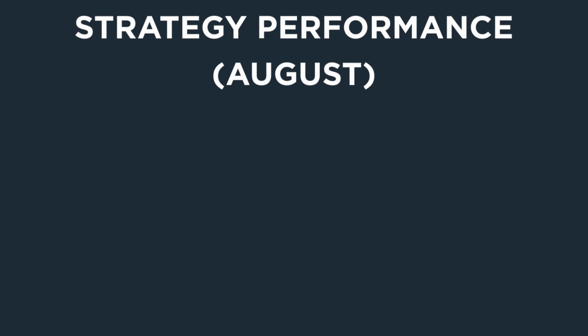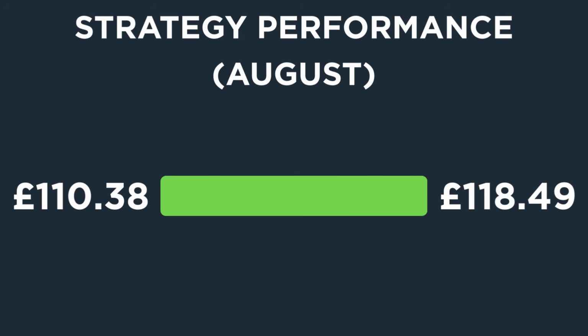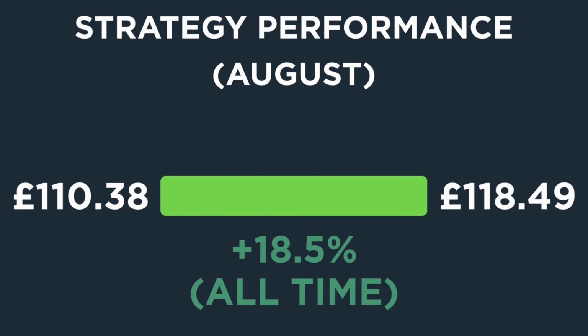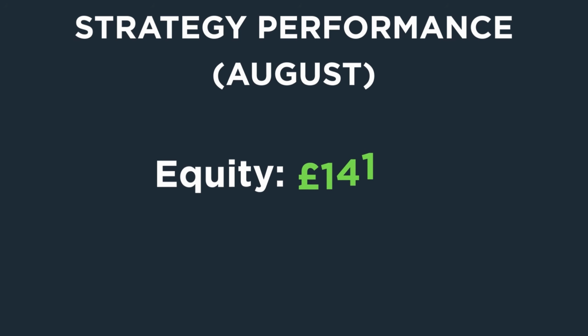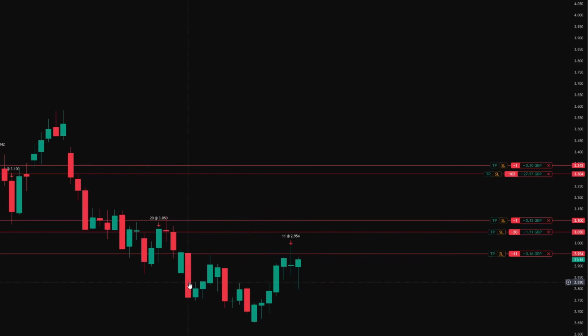Now at the end of the month, my current balance is £118.49. I started the month with £110.38, which gives me a gain of 7.45% in August alone and 18.5% overall for the 2 months. That's just my realized profit. My overall balance, including the open positions, is £141.63, but I have gotten quite lucky in that the positions have moved in my favor.